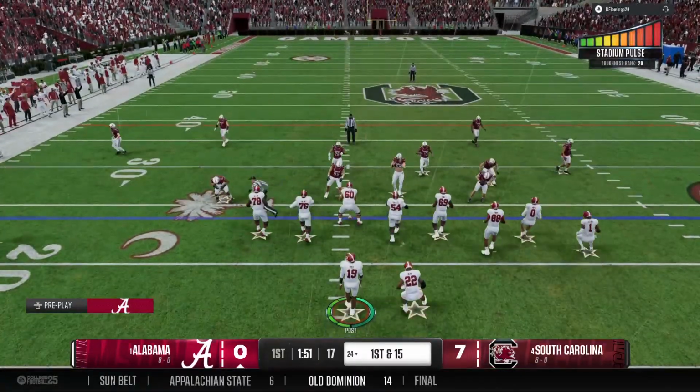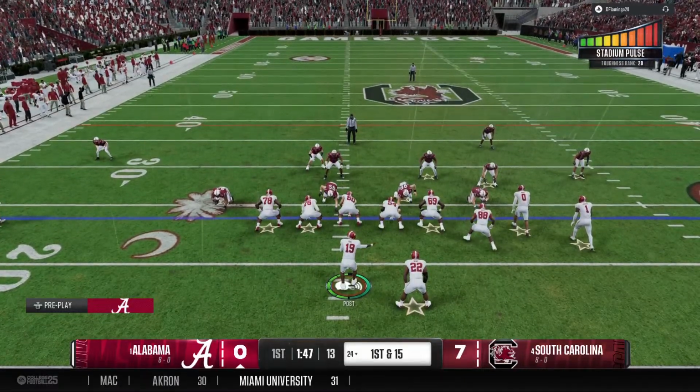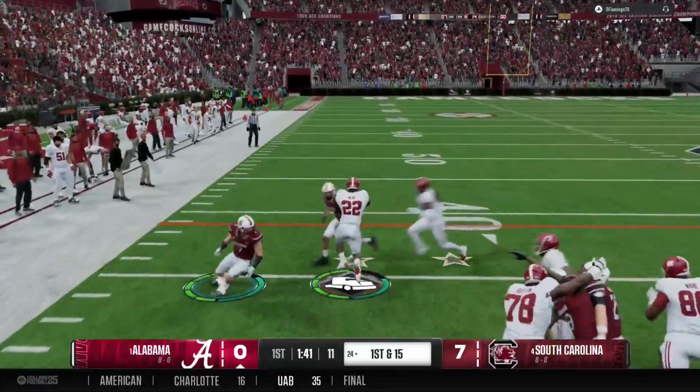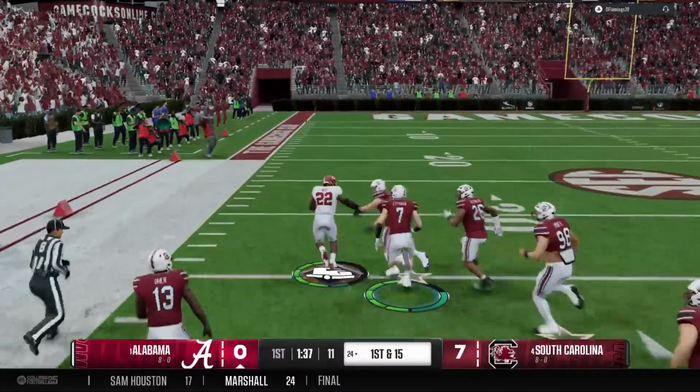First down play call coming up. How aggressive will it be? Shotgun formation. Here's an inside handoff. Just trucks through the defender. Breaks clear and does it again.